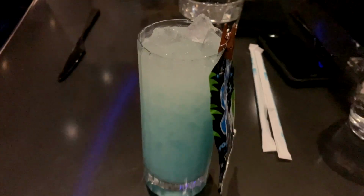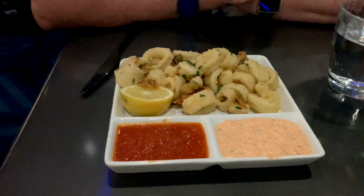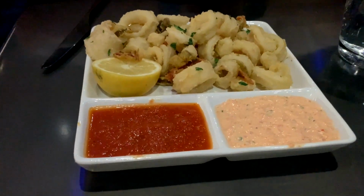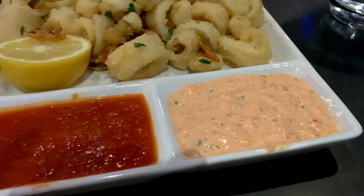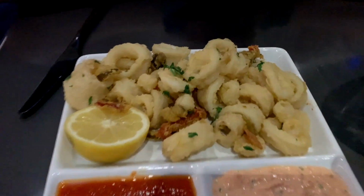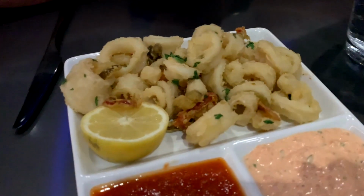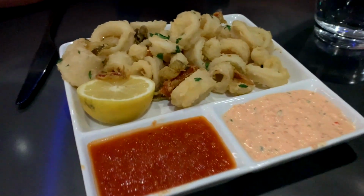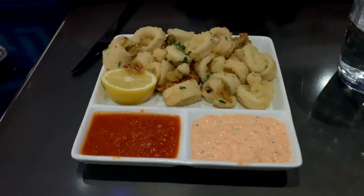Now, for our appetizers, we tried the Starry Calamari, which is fried calamari, some Italian cherry peppers, spicy marinara, as well as a citrus aioli. And this was really, really good. It has a spicy kick to it. It looks like they aren't fried all that crisp, but they are cooked just perfectly. And like I said, that spice kicks in.